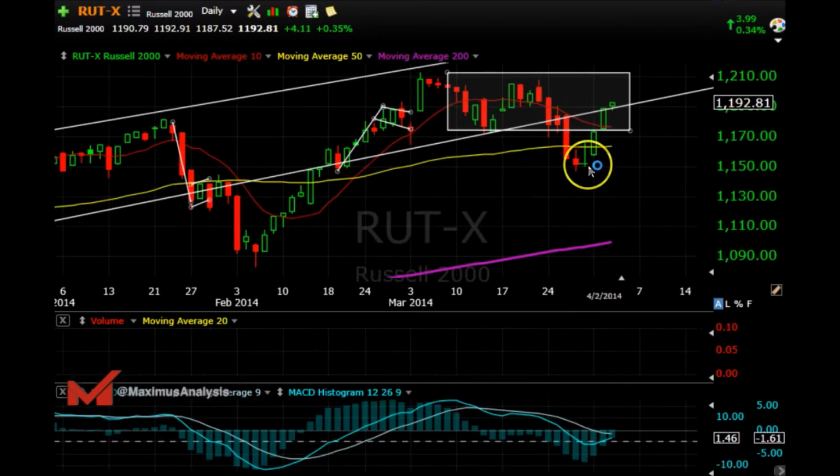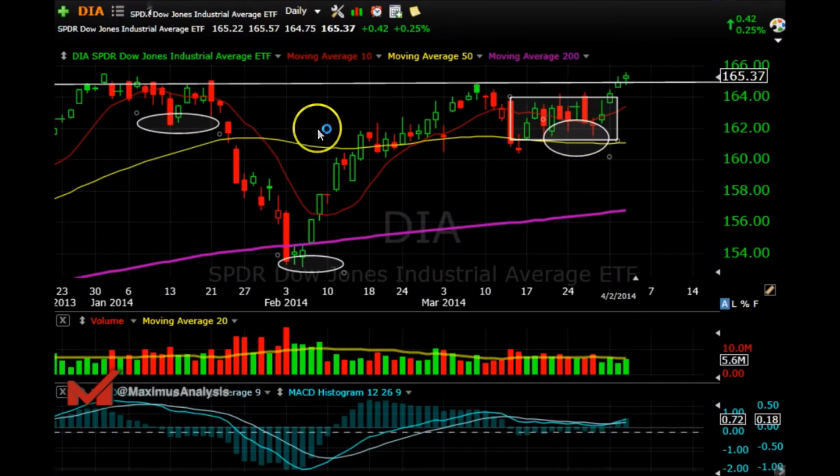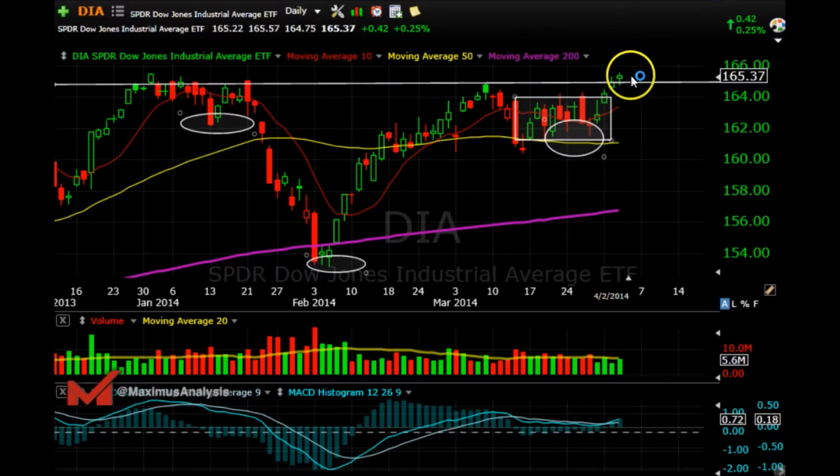The day still looks good. And then we have the diamond. Diamond's now above, and we said it could be an inverse head and shoulders. Here's the neckline. If we get up, pull back, and then more up, then it's off to the races. So I have some names to look at.